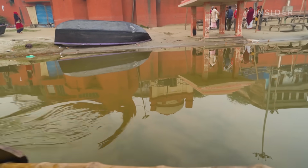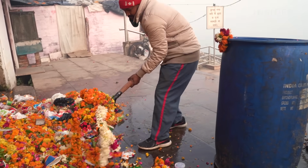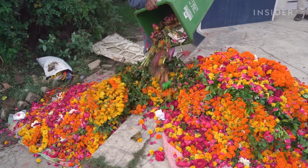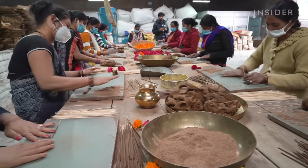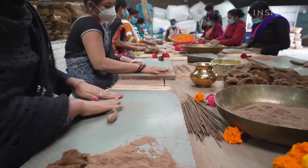Ankit knows his startup can't clean up the river on its own. But he thinks he can help create awareness about a problem he says has been ignored. And he's setting goals to grow his production and waste collection. "Our target is to at least have 50 tons of flower across 5 locations in the country to be able to employ 1,000 women." For now, every stick sold is infused with the smell of success.